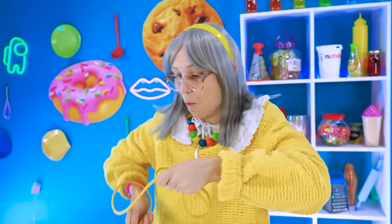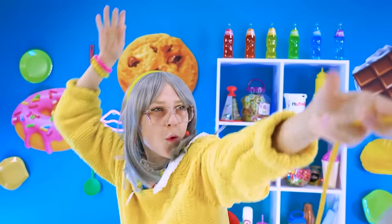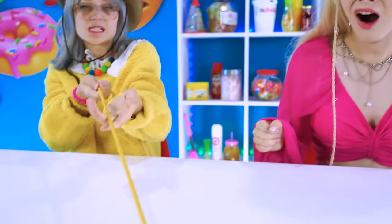Whee! Chicken? Granny's on it! Lasso! What? Yeah, surprise! Gran was a real cowpoke back in her day.